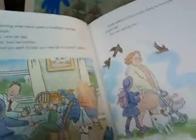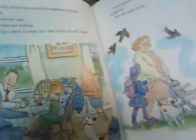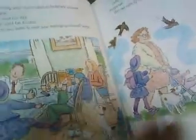The next morning, when Annie came to breakfast, she was completely purple. "How lovely," said her dad. "How purple," said her brother. "Are you sure you want to wear your new hat to school?" asked her mom. There's the dad, the mom. There's Ben. That's Ben over there.